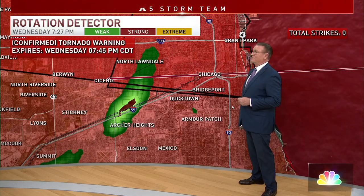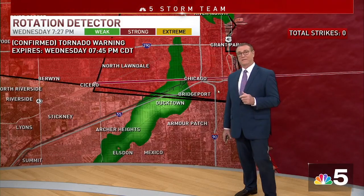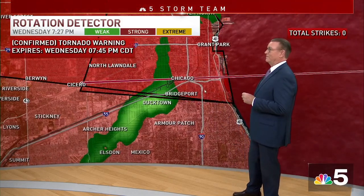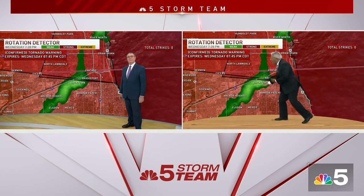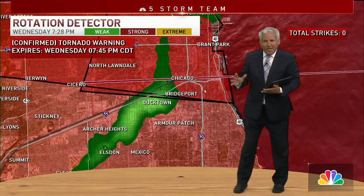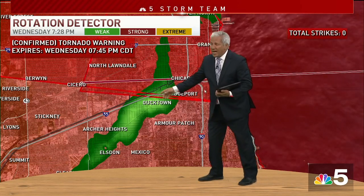There's that rotation just north of Archer Heights, and Pete and I were talking about this. This is uncanny. This is the same ground where we saw the confirmed Hodgkins tornado. Look at that, just as I speak, Pete, we see the rotation weaken a bit. There's a jet streak coming in from the south right here that's trying to force that rotation. But at this point, it looks like the upper levels of the atmosphere are not wanting to buy that. There's still a pretty good wind gust coming in out of the south and east.